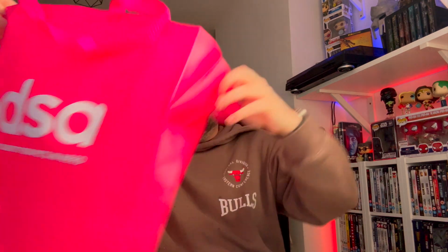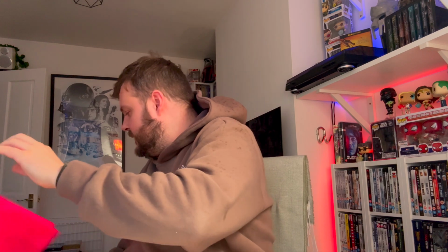Right, so we got 3 pickups, all from the PDSA, which is a charity shop that is the vet charity. It says there actually, the vet charity for pets in need. So it's for animals and stuff. And yeah, decided to pick up 3 things. So first thing I picked up was a double pack, really. I just had to get them.